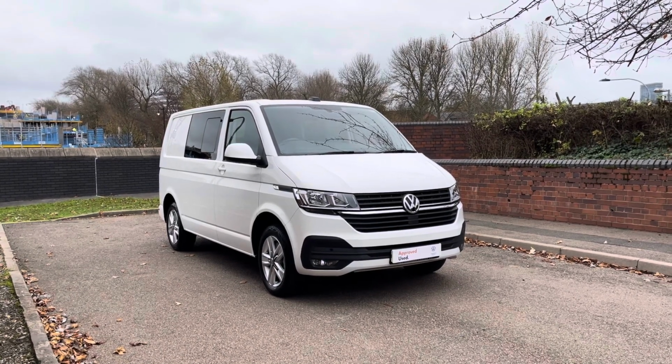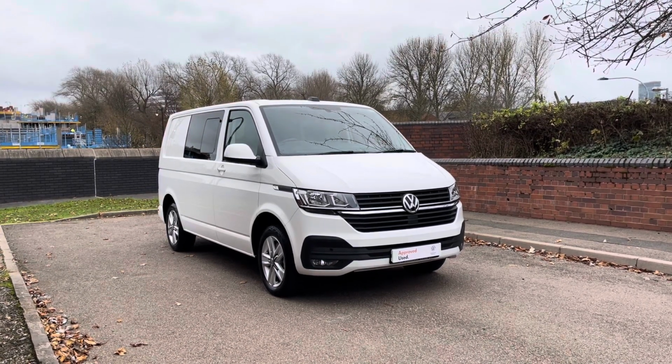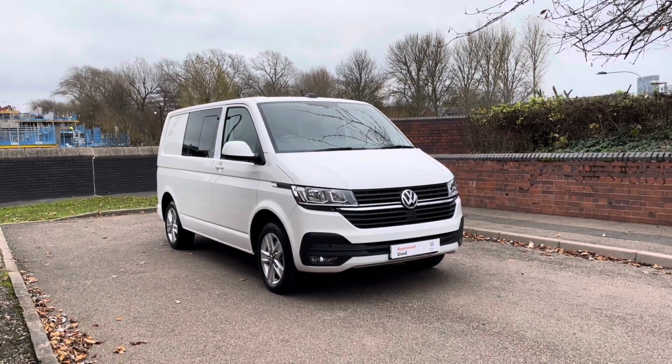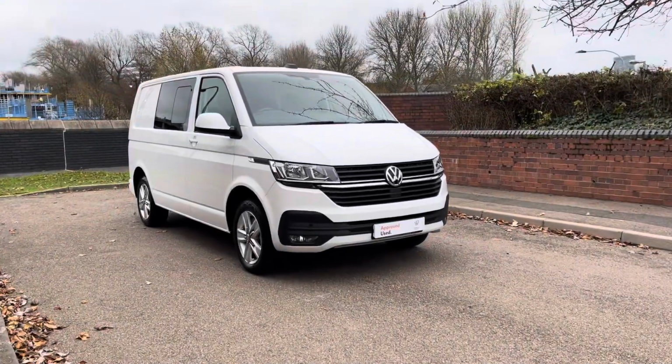It's also an approved vehicle that has had its 141 mechanical, electrical and visual checks to ensure the health of the vehicle, carried out by one of our expert technicians. Any faults found are fixed with genuine Volkswagen approved parts. And now for a walk around the Kombi.